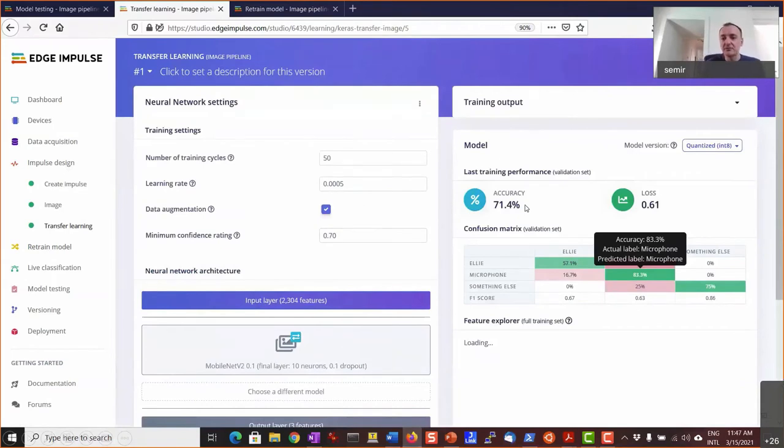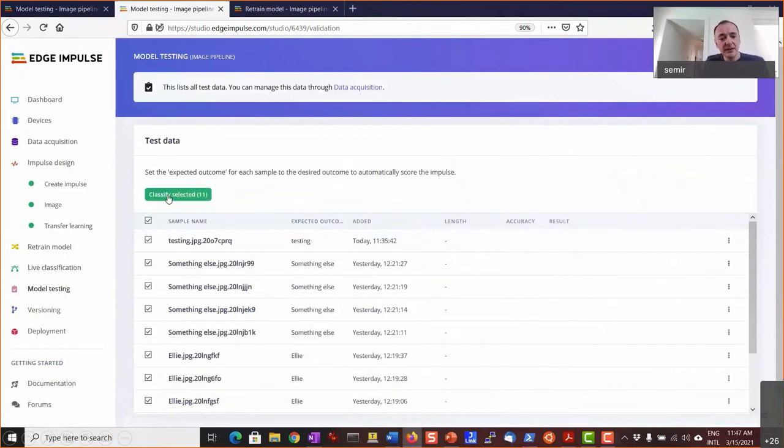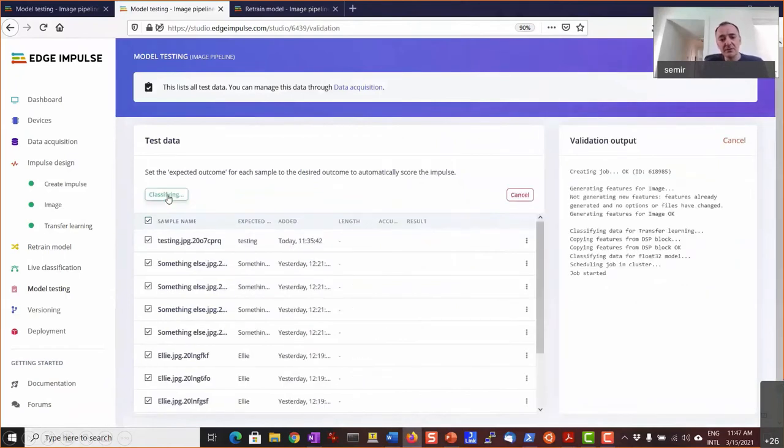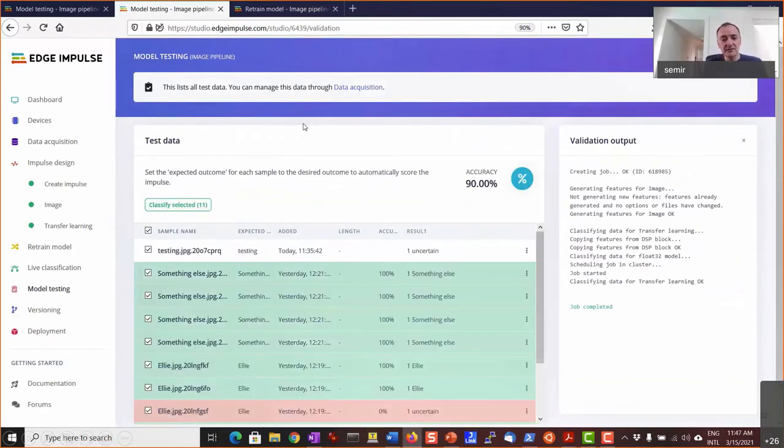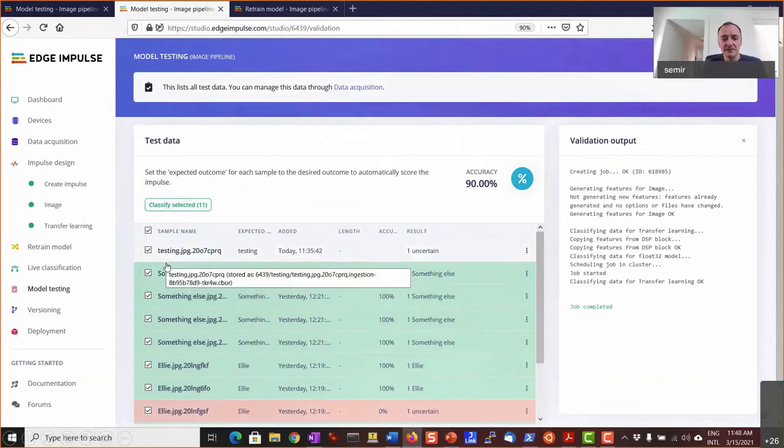You can see here the confusion matrix with all the classes. And you have an idea of the features also, which you can explore. And then you can test your model with your test samples. So that's what I'm doing now. You can see here there's one sample that is not well classified. So you can explore after that and retrain and so on.